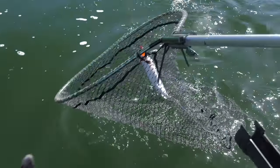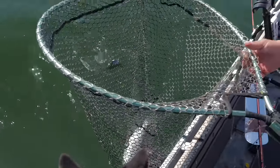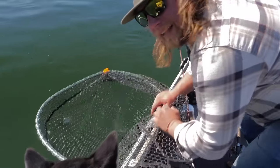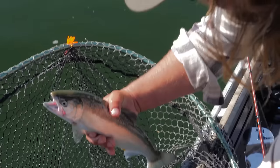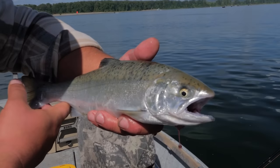Oh, got him. Okay, all right, everybody, that looks like a jack coho. All it has to be is hatchery, and that's dinner. It's a hatchery, and that's dinner. Yes! There he is, all shiny. That is a jack coho salmon. So this is a coho salmon.